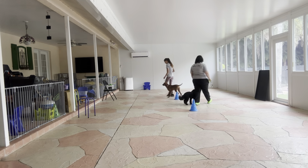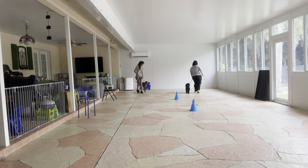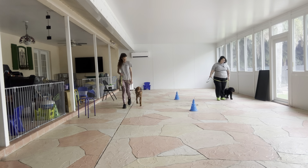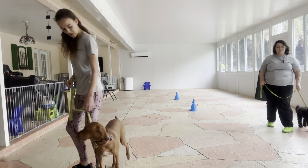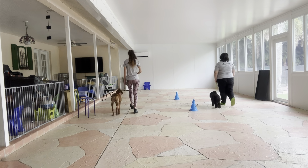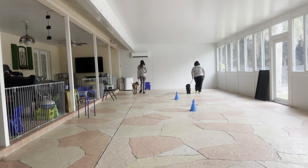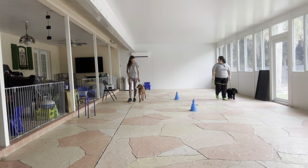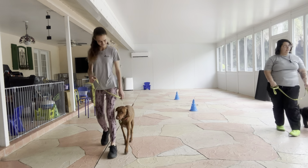So now she's on the left side. I'm on the right. Doing really nice. Right here, Mac went right over a piece of food and didn't even pay it any mind. That is amazing. We're going to go ahead and do a couple more laps. Come on. Nice job from Coco. Look at that pacing. That's so good. Come on.